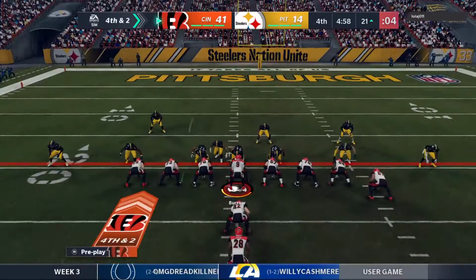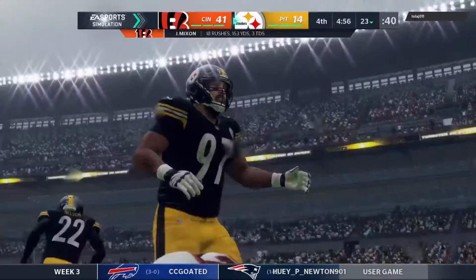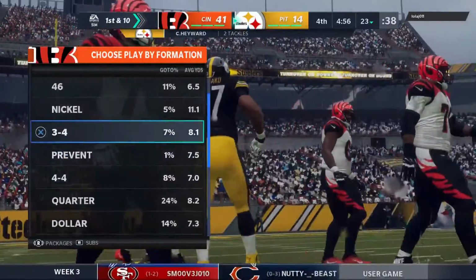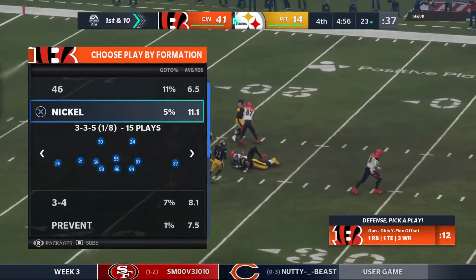They run for it with Mixon, and nowhere to go. He's going to be stopped behind the line. Denied on 4th down is Joe Mixon. And this Steeler defense able to come up with a stop.